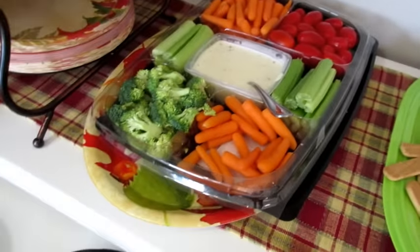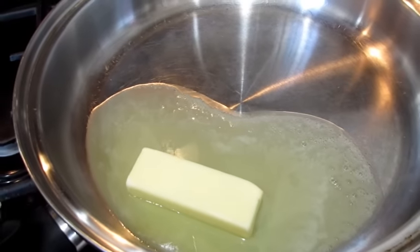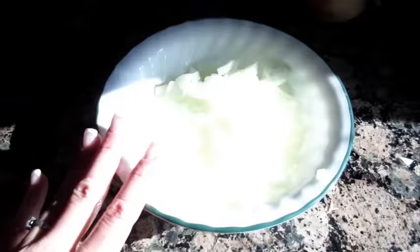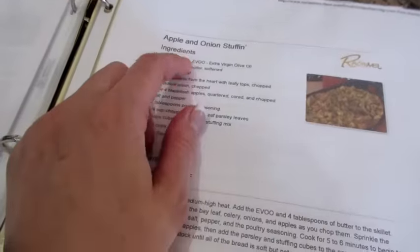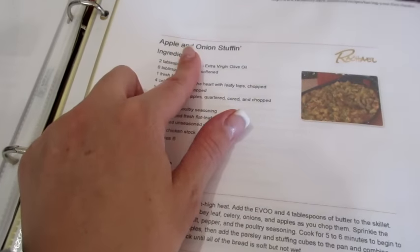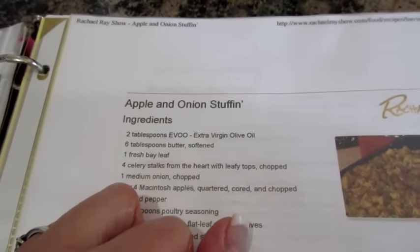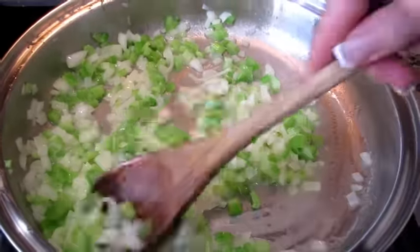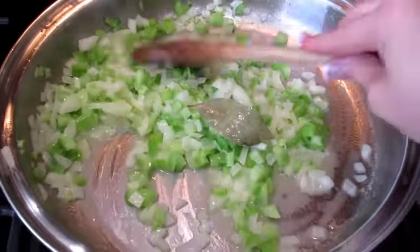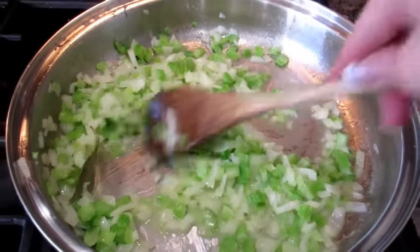They corralled us. Okay, I am working on the stuffing right now, melting the butter, chopping up the celery, have the onions all done. So yeah, I think I might do this one again. Okay, I am sauteing the veggies. I'm gonna add the apples in soon. I don't add the apples in early with the vegetables because they just get soggy.